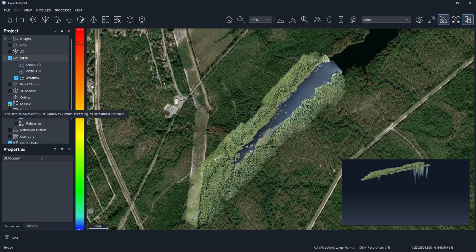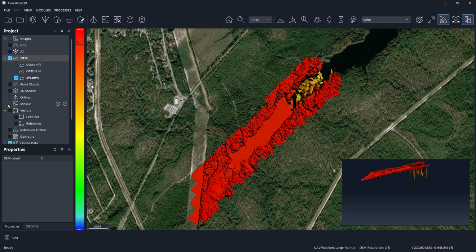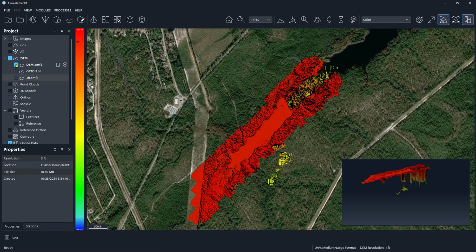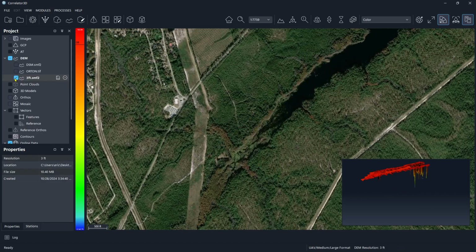It's under the mosaic. I can turn the mosaic off and you can see there it is. Now, if you're curious, this is a DSM at 3.5 feet, and this one here is at 1 foot. So really, you're getting a lot more noise. Yes, it's more detailed, but we're mapping water. So let's go back to the 3.5 foot one.